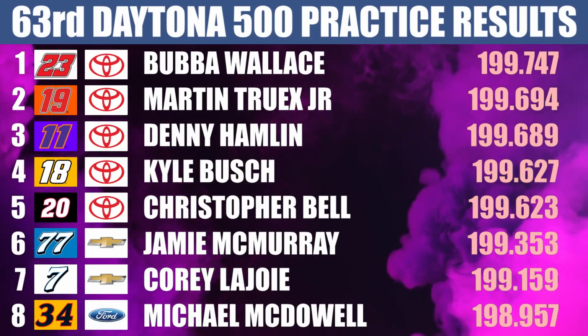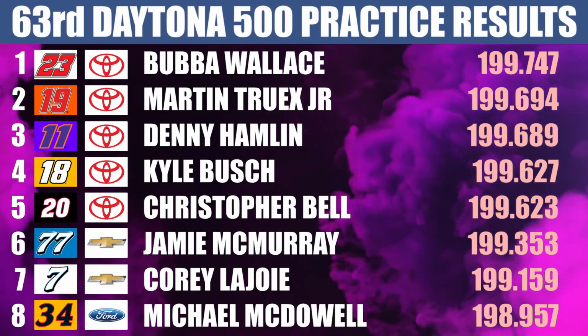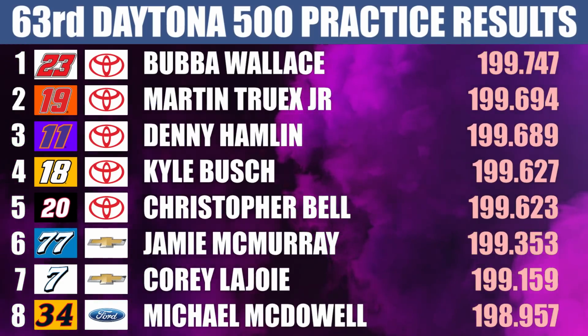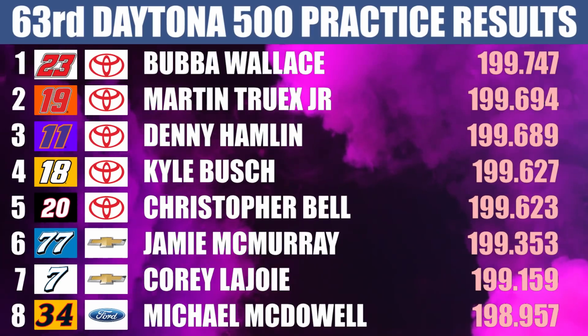Then you have the Spire Motorsports cars, and this may be a surprise if you didn't watch practice, but ultimately what happened was McMurray and LaJoie got in the draft of the Toyotas for about a lap, and that's why they were able to do 199.3 and 199.1. And then rounding out the top eight, Michael McDowell, which I think was a draft lap.